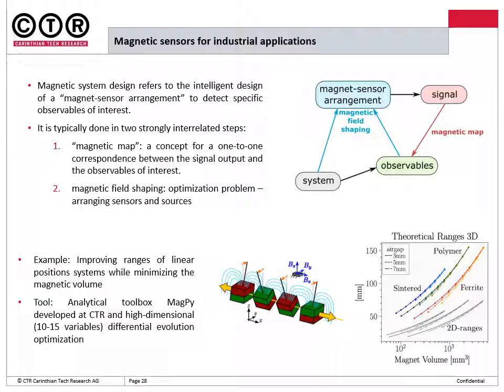The second step is referred to as magnetic field shaping. Once a concept exists, magnetic field shaping is just an optimization problem. How to arrange sources and sensors in an optimal way to achieve the best results in terms of resolution and stability. Magnetic system design is a complex task, and there are many ways to address this problem. We are mainly working with geometric shape variation methods, where multivariate optimization is used for field shaping.